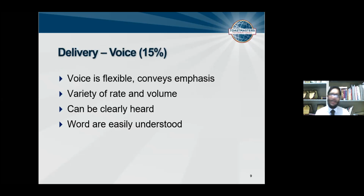Voice. Was your volume flexible? Were you using the right rate? Were you loud at times? Were your words clearly understood? This is what voice is all about. Now, since the contest will be virtual, we should make sure that whatever we're using, whether a laptop mic or Bluetooth headsets, makes our voice audible, because whatever we speak, we want our viewers to hear. So make sure that your audio is very good when it comes to the technological aspect.